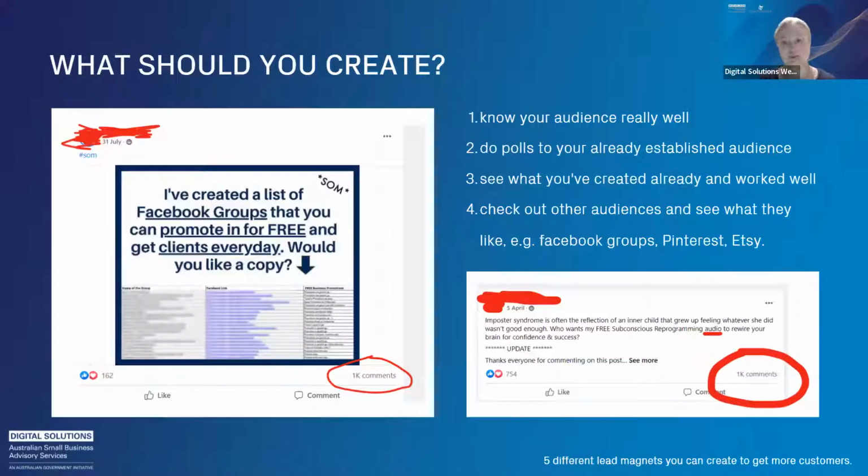So what on earth should you create? Like I was saying, you need to know your audience very, very well. Do your polls for your already established audiences. Or you can go into some of the Facebook groups that you might be involved in, and ask in there if the admins allow you to. The other thing you can do is see what you've created already and see what works very, very well. Or you can check out other audiences and see what they like.